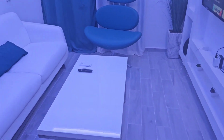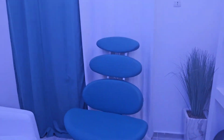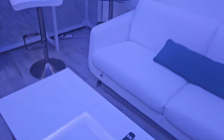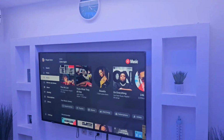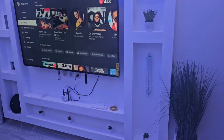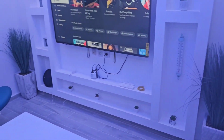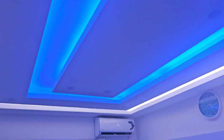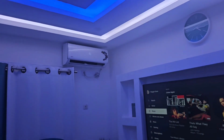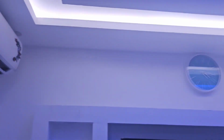Same thing. You could see the couch. Let me show you the TV wall. So this was added. There was nothing there. It was naked. We put some clothes on it, you know. And of course the floors, and of course the ceilings throughout. We also added the air conditioner.